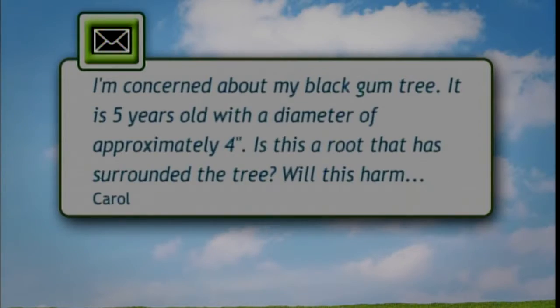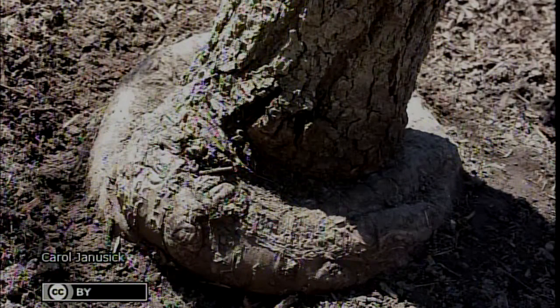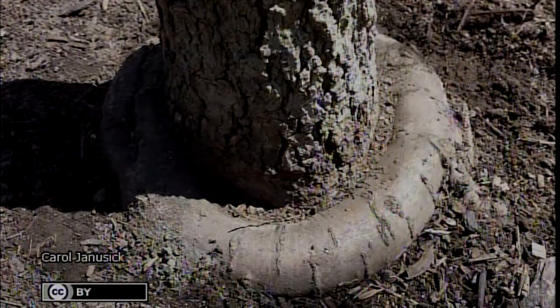And they have a root, as they show on the image here, that has surrounded the tree right at the very point of the root or the main stem touching the ground surface. And it appears that it's actually wrapped around horizontally around the entire base of the tree, which is quite detrimental. And so the question was, will this harm the tree? Yes. And what can you do to correct this?